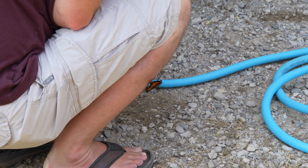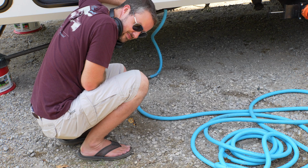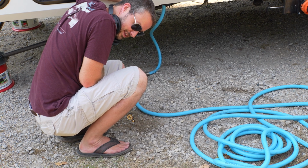It really likes me. It's landed on me 2 times now. You have a friend. I've got a little flying friend.